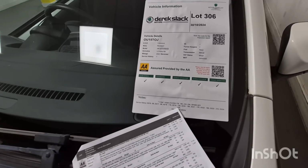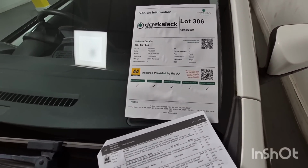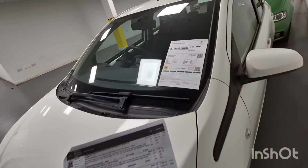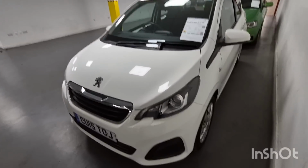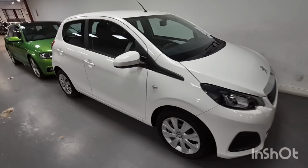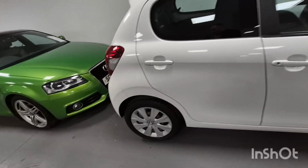16, 17, 18, 19, 20, 21, 22, 23, 24. So yeah, good history. Quite a clean car. I couldn't fault that really. Had a good look round it earlier, had a good look underneath, and it's got new springs on the back as well. Don't know if you can see, but definitely had new springs on the back there. Nice car that.